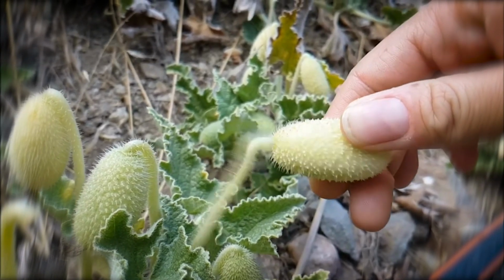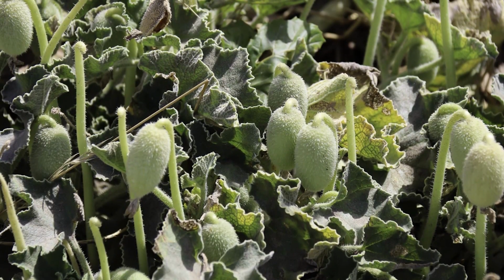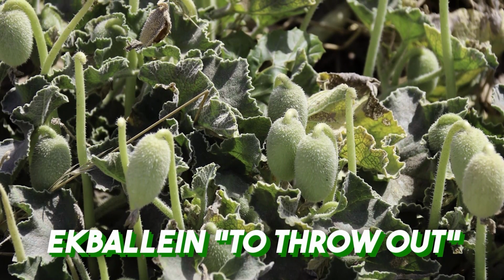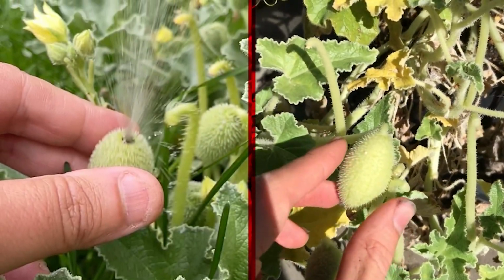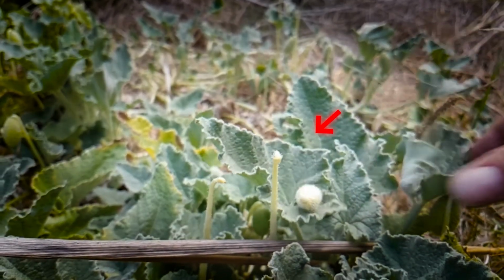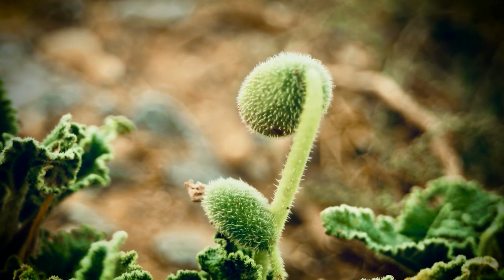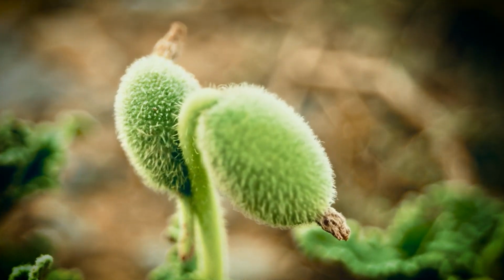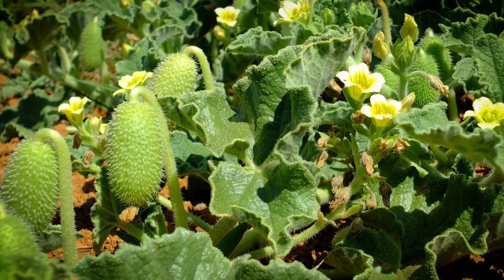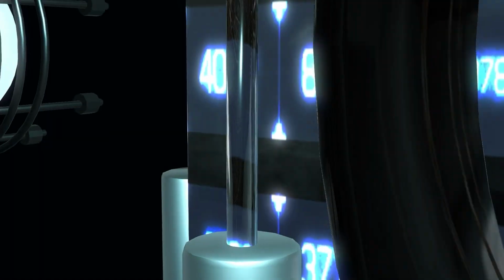This burst can send seeds flying over 20 feet, coating anything in their path with a sticky, bitter-tasting slime. The plant's name comes from the Greek word ekbalein, meaning to throw out, a perfect description of its explosive method of reproduction. While fascinating to watch, every part of the plant is toxic, and its juice can cause skin irritation. Farmers in its native regions have long avoided handling it barehanded, yet it remains a curious sight for botanists and travelers. A plant that turns seed spreading into something that feels more like a science fiction weapon.